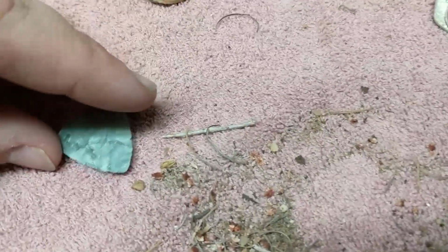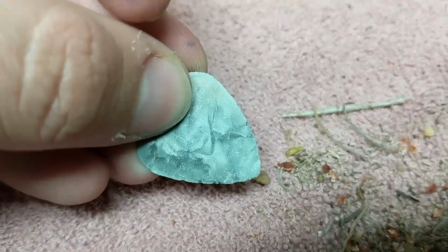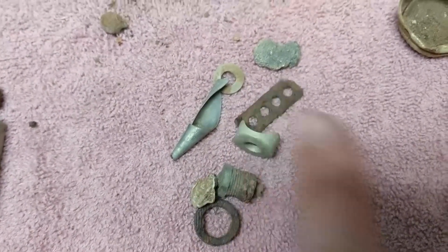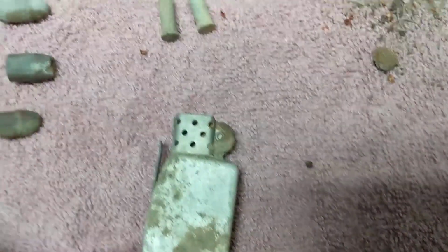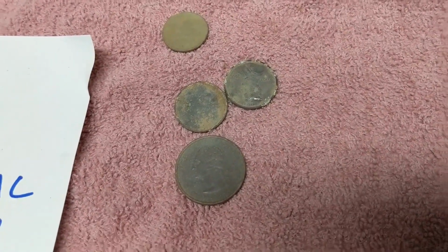Okay, here's the wrap up. Let's start with something cool. Here's a guitar pick I found on top of the mountain. Someone drug their guitar all the way up there. Moving on, we got some bottle caps, some old pull tabs, some random hardware and junk. This cool old Zippo interior. There were a few coins, a quarter, 2 pennies, and 1 dime, nothing too old.